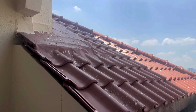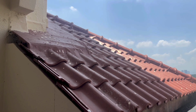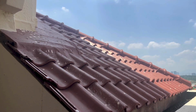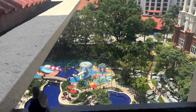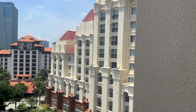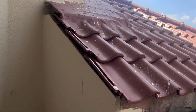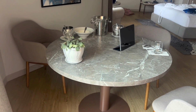Okay, so I forgot to film the view out of the balcony the next morning after I filmed the previous clip. So I'm actually filming this on the day of my checkout, which is like 19 days later. But yeah, the view out of the first balcony, you can see the roof, the highway in the distance, IOI towers, the hotel's pool below, Palm Garden Hotel in the distance, the east wing of this hotel. And it's actually not a bad view. I kind of like the rooftop view as well. And this is the first balcony, which is next to the dining table.